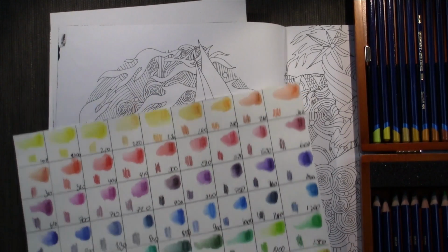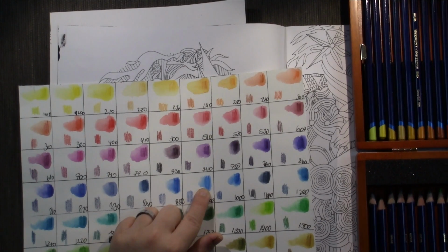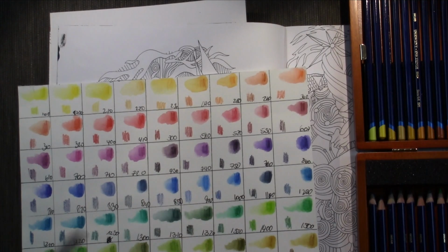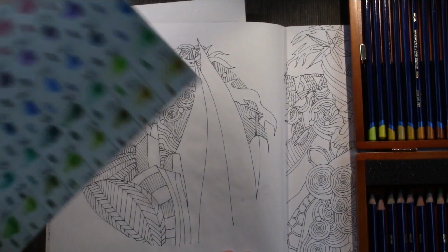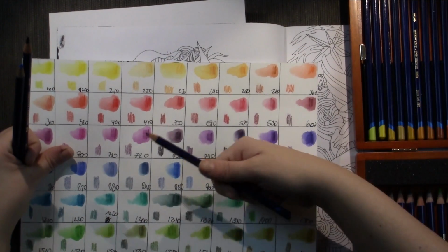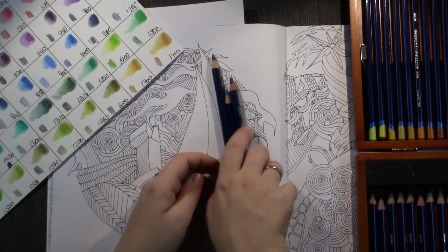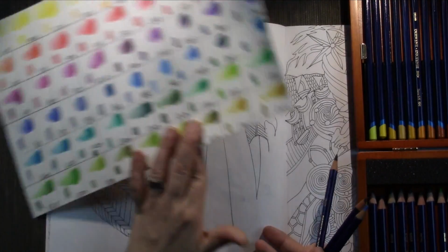Do I want something lighter? Yes, I do. The 900, which is iris blue. These two, I want these two for the shard with a bit of deep indigo. So these 3 tones, light, medium, dark, I want that to go like this.